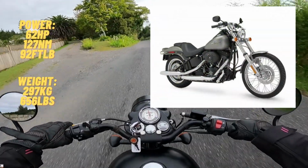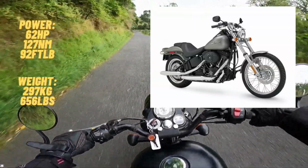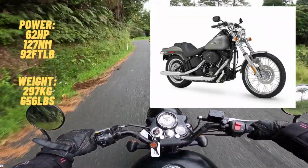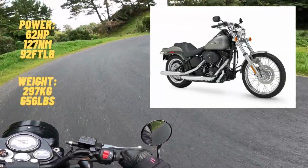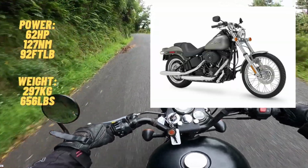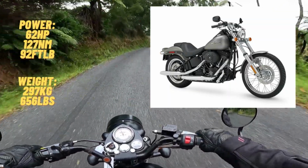Coming in at number 6, we have the Harley Davidson Softail Night Train. Now, this is a beautiful motorcycle, and I've had a bit of personal experience with one. Not riding one, but a close friend of mine's dad owns one, and I've been for a few rides. It's an absolutely stunning machine. It sounds totally awesome, and they look really cool too. They've got a really distinctive tail light and swept tail, and they're an absolutely stunning work of engineering coming from the United States. A very popular model of Harley Davidson over here in New Zealand.